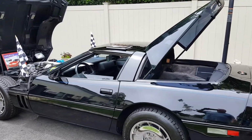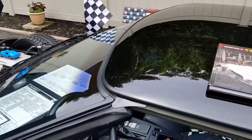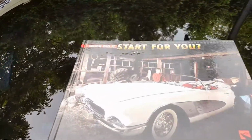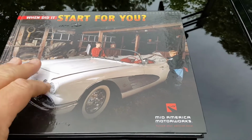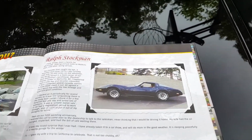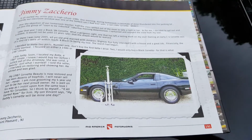Over the course of years, I had made lots of friends, and we go to the car shows together. A few years ago, I came across a book. A company publishes a book every 10 years. It's called When Did It Start For You? It's done by Mid-America Motorworks. They're a Corvette supplier, and it's a hardcover book, so I decided to write them and include a photo. I gave them a story about my Corvette, and they emailed me back and said that they liked my story and they're going to publish it. So here she is. This is the 2009 edition, so they'll be coming out with another one, I assume, next year. So I'll have to write them again, see if I can get her in there.